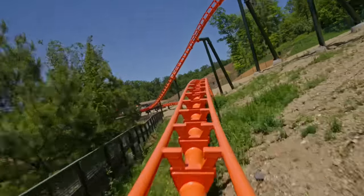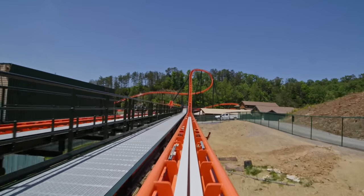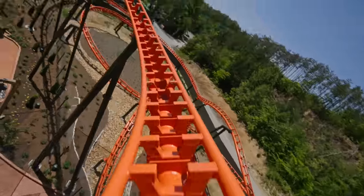And there we go. That'll do it for Dollywood. And I hope you saw in this video, I really do enjoy this park. I think it's a fantastic theme park and just a wonderful collection of rides and roller coaster shows, great food, a fun environment. I love the Craftsman's Valley area.